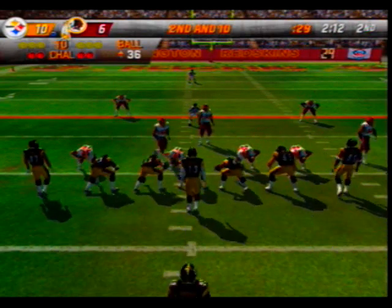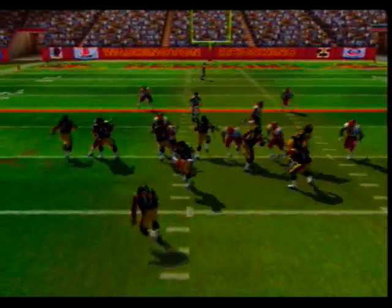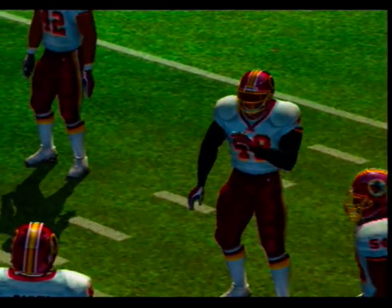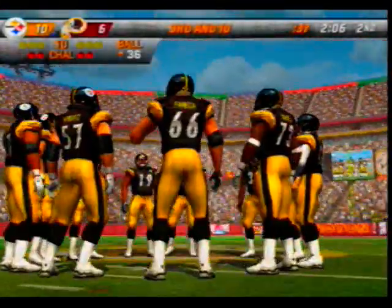Let's go. Number 32, the lone back. Hand off to the tailback. Gets the pass off. Drops the interception. He's back in his zone. He's reading. He sees the quarterback the whole way, and then he gets a chance at an interception. He just didn't finish the play.